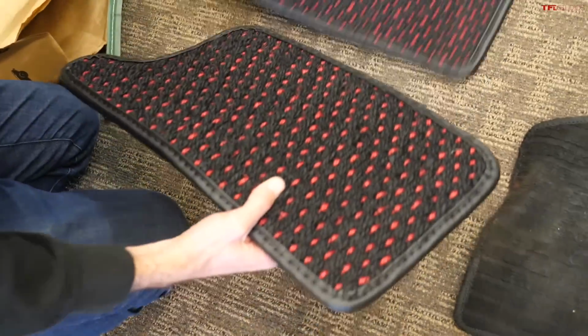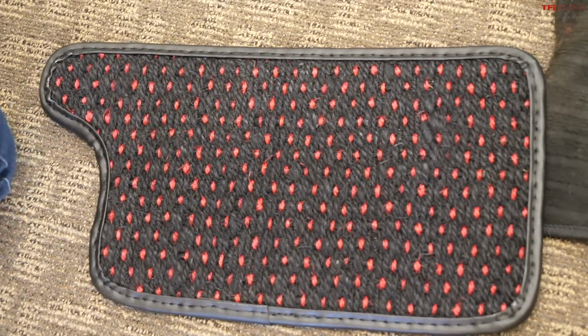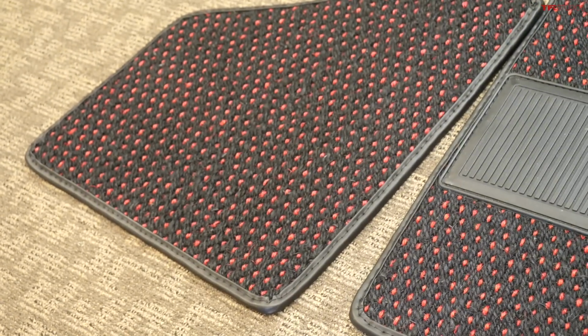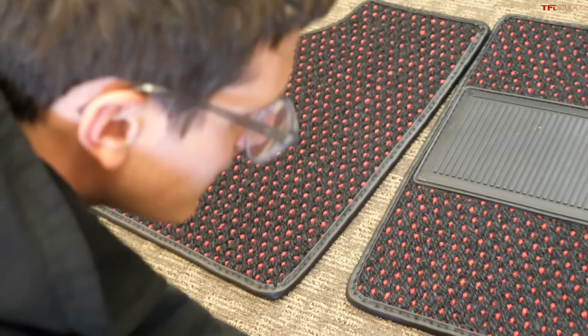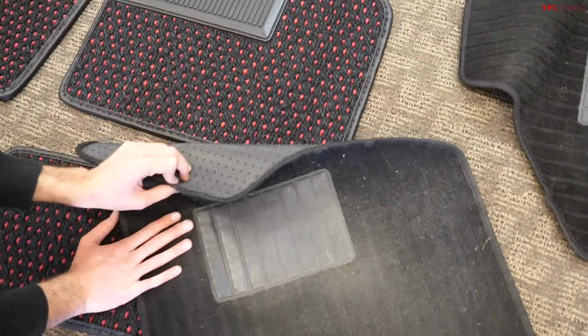Here are the rear mats, and then here is the passenger side mat. Yeah, I'm stoked. I mean, look at just the quality difference between the originals and the new. I think they look great.